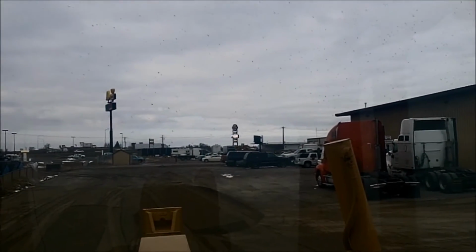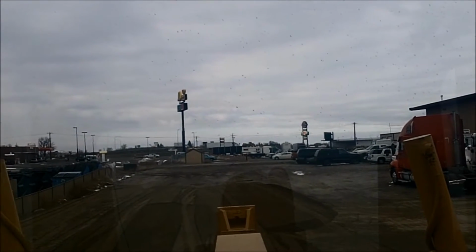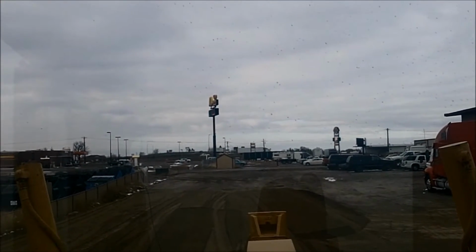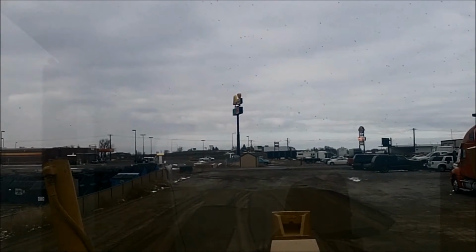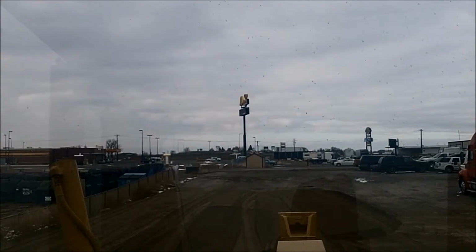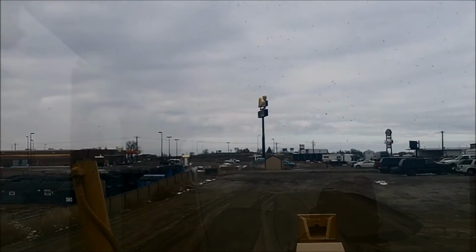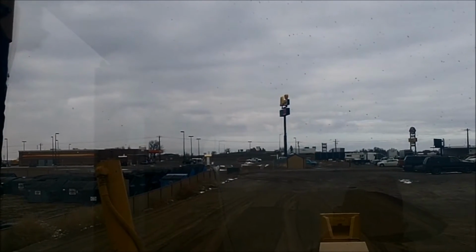Oh my gosh, look at that. Holy crap, an old 988. Wonder if that's going to the junkyard. Who uses stuff like that anymore? Wonder who that is. I can't imagine running old crap like that.